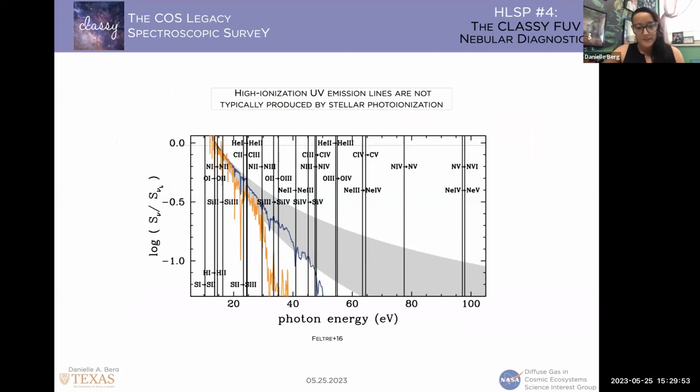One of the problems that we look at a lot in my line of work is trying to understand how we even produce some of these emission lines. So this is a really nice plot from Anna Feltre that is just showing some ionizing SEDs here. So we're seeing gray is some AGN models, and then we have an orange and a blue model where the orange model is higher metallicity and the blue model is lower metallicity.